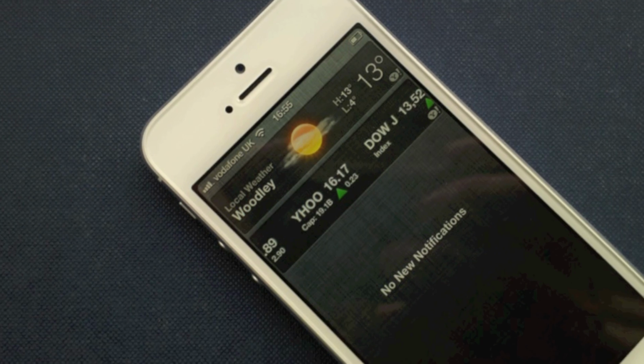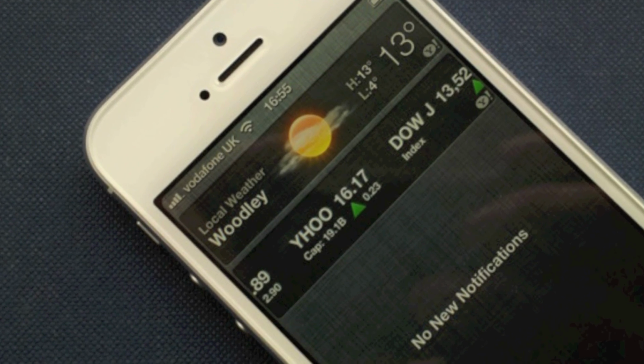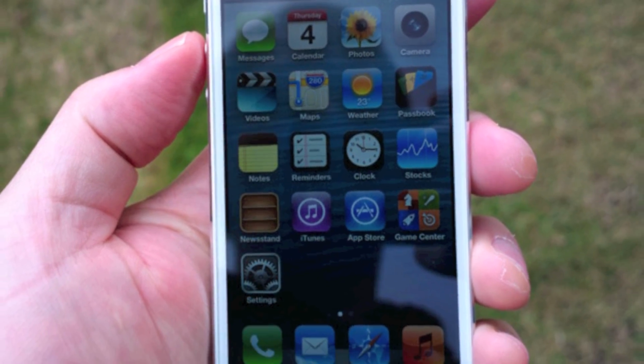The display is better technically too than the 4S, with the touch sensors now built into the display layer, so the device can be slightly thinner and also have a clearer display, around 30% clearer in sunshine by my reckoning. So what else is new and noteworthy?